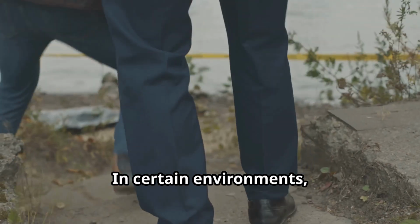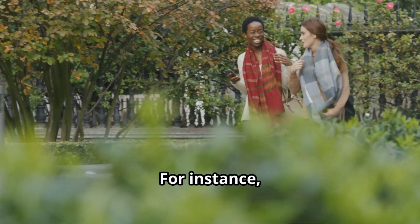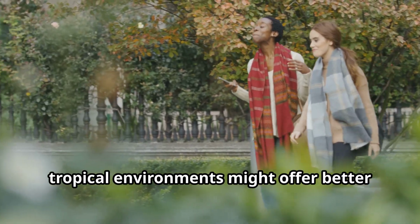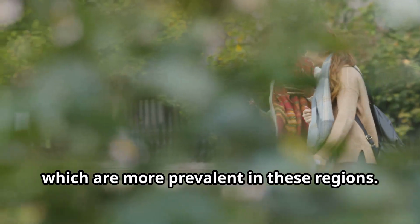In certain environments, factors beyond UV, such as humidity and temperature, may have influenced skin pigmentation. For instance, some researchers propose that darker skin pigmentation in humid tropical environments might offer better protection against fungal infections, which are more prevalent in these regions.